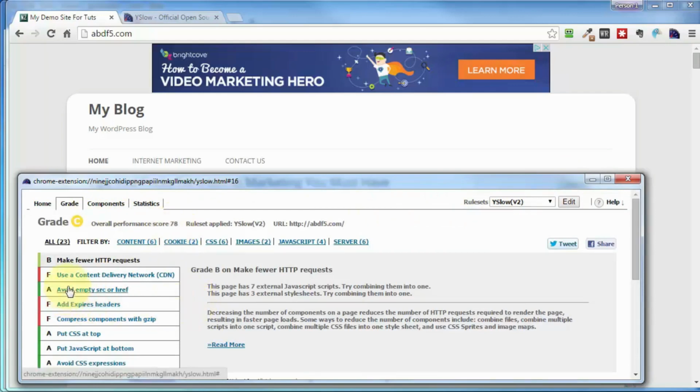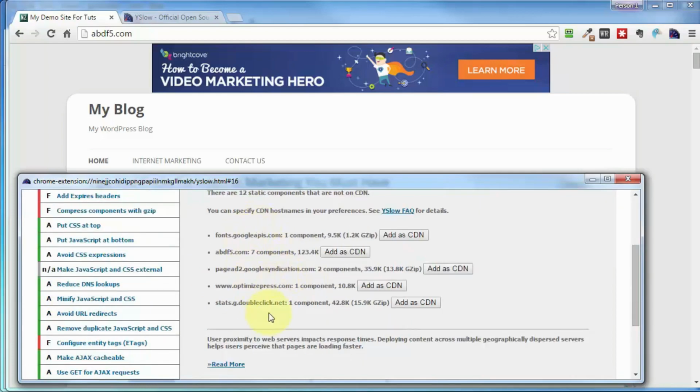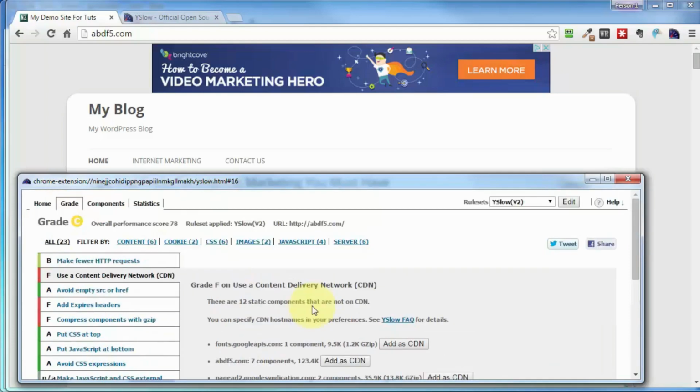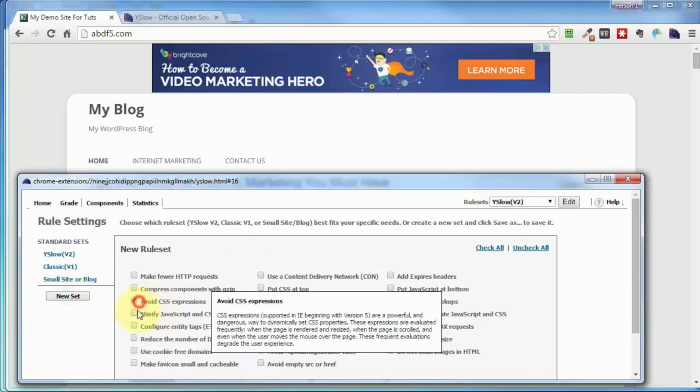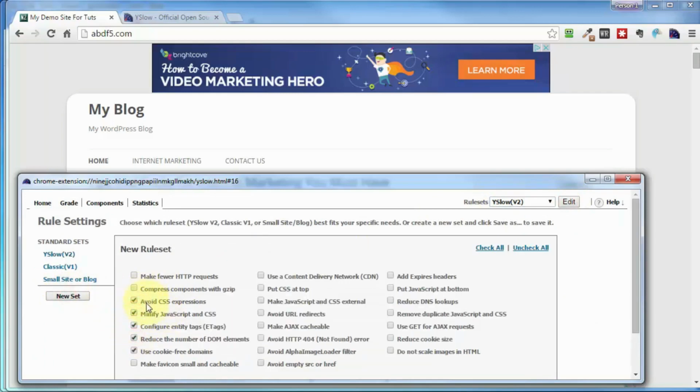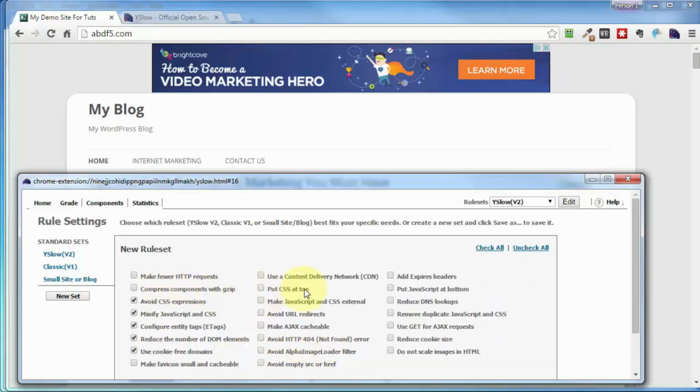And just like with Firefox, you can click on these links here and it'll give you a rundown here of what is wrong, what can be done to improve that score, and so on. Now the Chrome version does allow you to save these rule sets and display it for future reference. So if we click on Edit, come over to New Set, and make your own new set. And you might decide to do a custom set if you have a website that is heavy in CSS or heavy in images or some other item that you want to test for, and you're not overly concerned with some of these other rule sets.